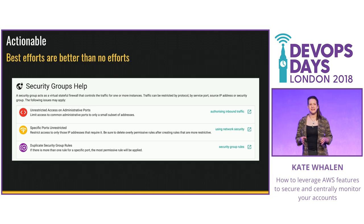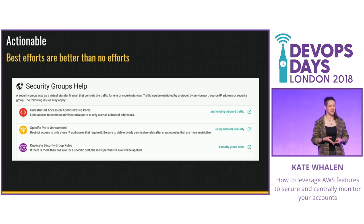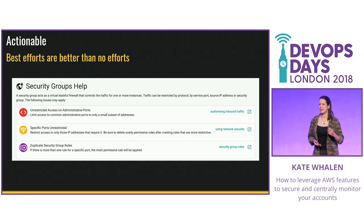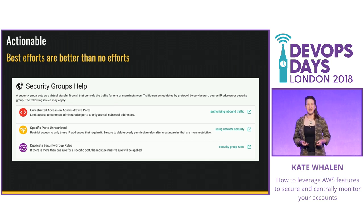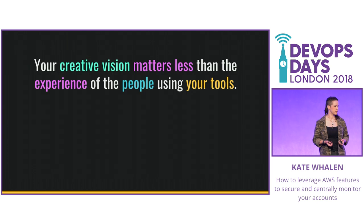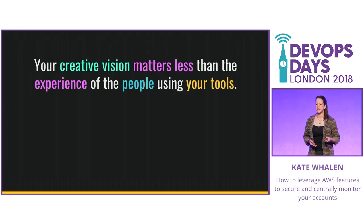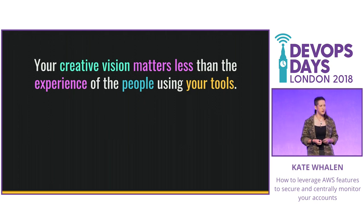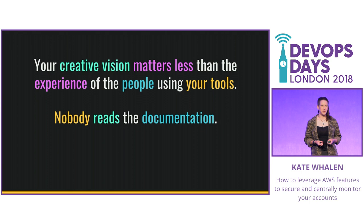And take the opportunity to get feedback before you explain anything. Ask your coworkers to try out the tool and silently take notes while they explore it. Because you might find that your intuitive navigation is not so intuitive, or something you had assumed was common knowledge is not so common. Build the tool that they actually need, not the one that you think they need. And remember that your creative vision matters less than the experience of the people using your tools. And that nobody reads the documentation.